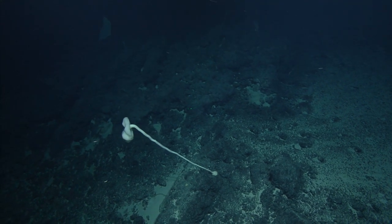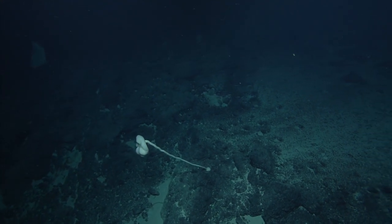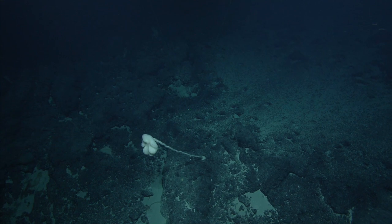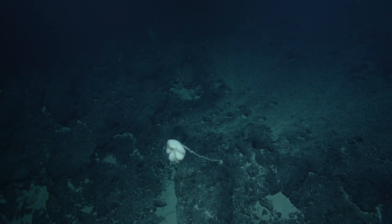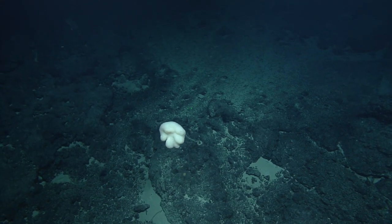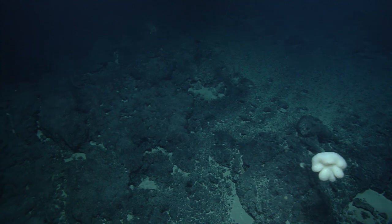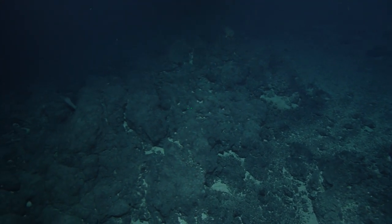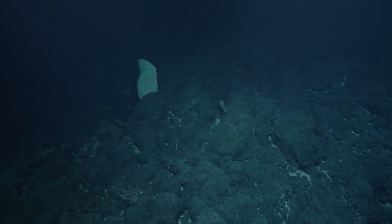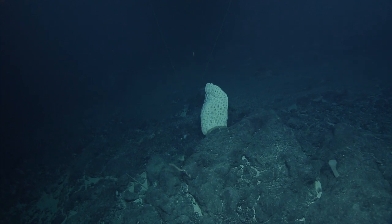Looks like the current's picked up a little bit here. Yeah, it's not bad yet. No worries. Yeah, you got me tight. Okay, we're going to be heading straight down that way. Oh, that's spectacular. Beautiful. Good place for large sponges. We're looking at some pillow basalt flows here, nestled among the sediments.